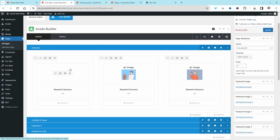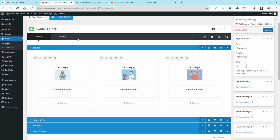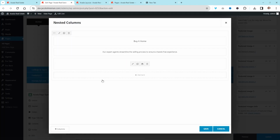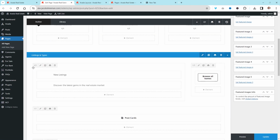Okay, inside of your container, you have columns. This one particular one has 3 columns, and then we have a nested column, so we can have more columns inside of that. If we look at this one, we have a lot of different columns. Up here we have 2 columns: that's 4/5 of the width, and this is 1/5 of the width.